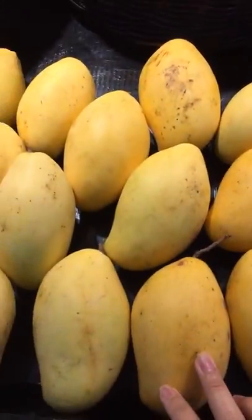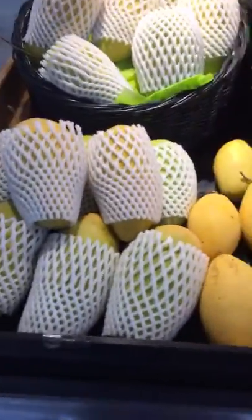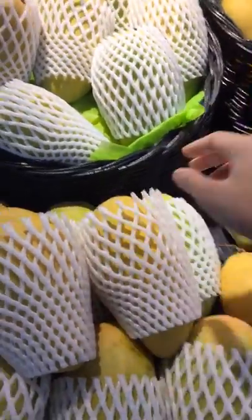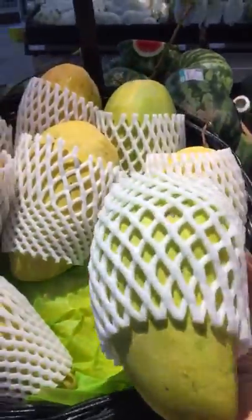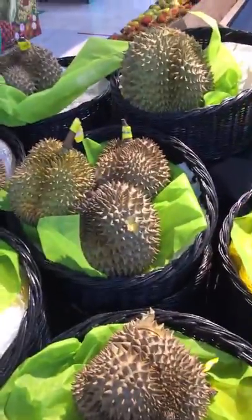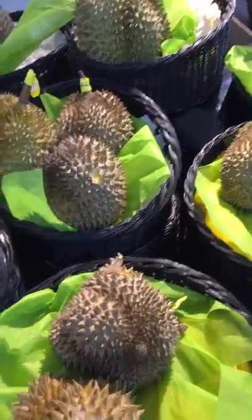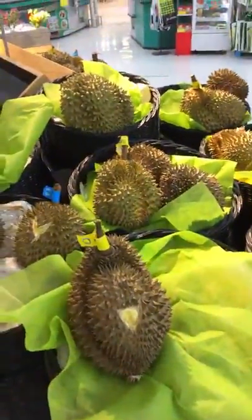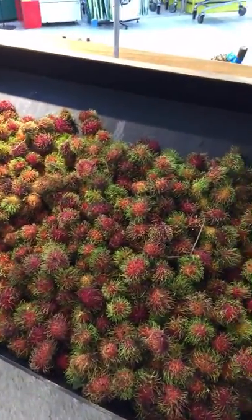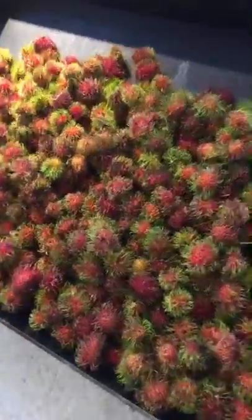Oh, nice mango. Mamuang. So many kinds of mangoes. See? Different kinds. So big. Mamuang. Oh, guys. I know, I think you know this. Durian, so it's durian for us. And this is rambutans. We call ngo.